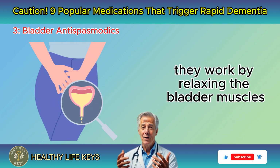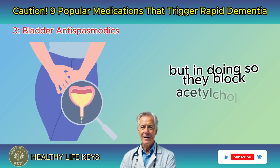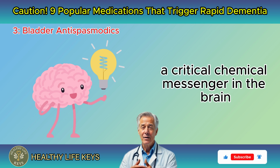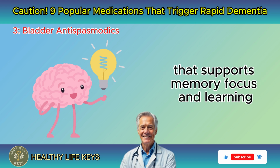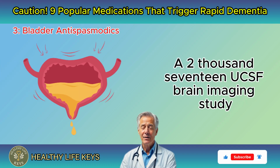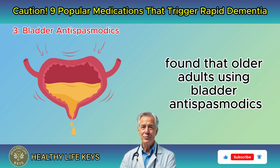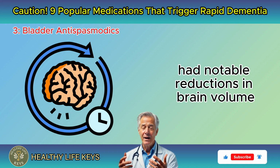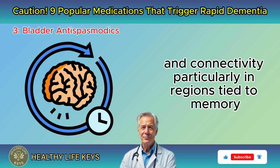They work by relaxing the bladder muscles, but in doing so, they block acetylcholine, a critical chemical messenger in the brain that supports memory, focus, and learning. A 2017 UCSF brain imaging study found that older adults using bladder antispasmodics had notable reductions in brain volume and connectivity, particularly in regions tied to memory.